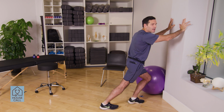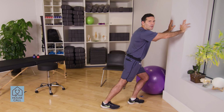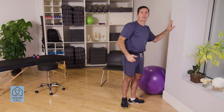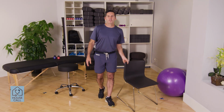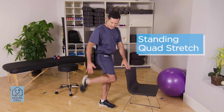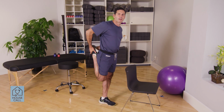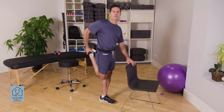The calf is a very important muscle spanning the knee, so we want to make sure that it gets a good stretch. Like all stretches, you can hold this for about 30 seconds and then release and move to the other side. The second exercise is just a standing quad stretch with a chair. You're going to pull your heel up to your butt and give a nice stretch of that quad. You can engage the muscle to stretch it further.